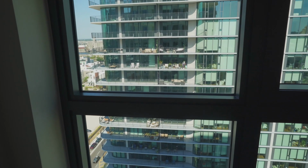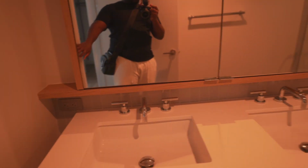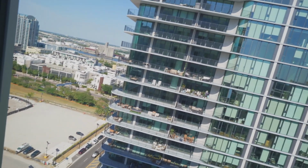Oh, this is what she was talking about. You get the view of Cora, I believe. Cora. Yeah. Okay. Then, what's this? Another bathroom. The bad bathrooms. Oh, this is a door. I didn't even know that this is a door. See, this layout is cool. Definitely get something like this.